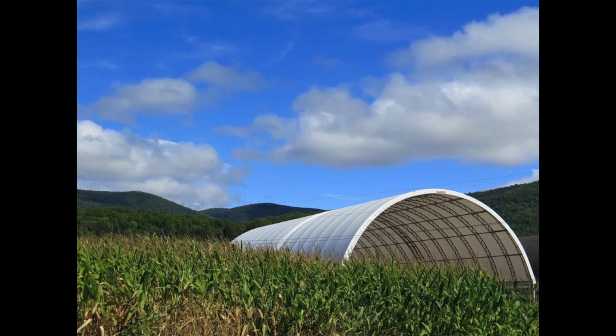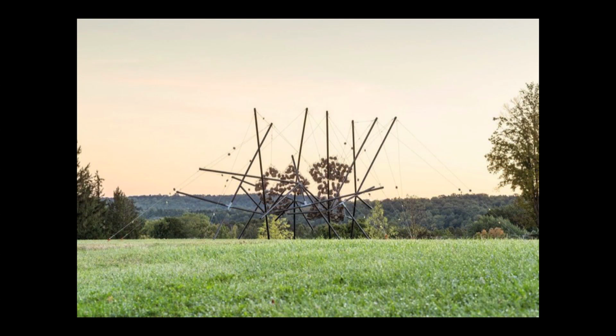So going from the geology of the landscape, with glacial till stones that had fallen out of the sky and onto the ground, out of the glaciers, the idea of Stone Clouds was to take those same stones and lift them back up overhead.